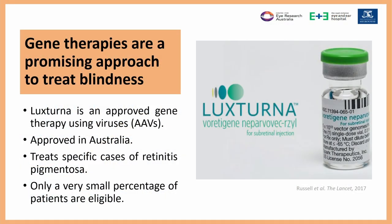Luckily, there is a light at the end of the tunnel, and novel technologies like gene therapies are a promising avenue to treat vision loss. In fact, there's a prominent example called Luxturna, which is a gene therapy that uses viruses and that has been approved in many parts of the world, including Australia. Luxturna treats a very specific type of retinitis pigmentosa, so unfortunately, it is only applicable to a very small percentage of patients living with visual impairment.